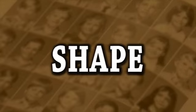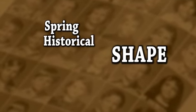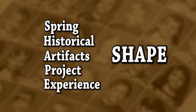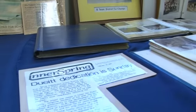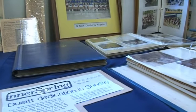It's called the SHAPE Project, the Spring Historical Artifact Project and Experience, and it's making local history something these students can get their hands on. The idea was to take artifacts from the history of the 4 major high schools, the elementary and the middle schools, and also the founding families to develop an understanding of where we came from and where we're going in the future.